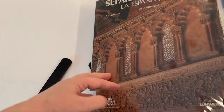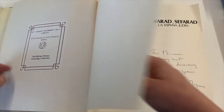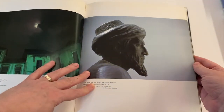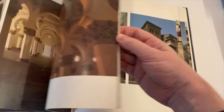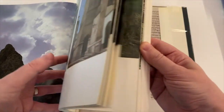The first book is Sefarad. If you're interested in the history of Jews who migrated from historical Israel to the Iberian Peninsula as early as the Middle Ages, you can check out this book. Here is Rambam, very famous Sephardic rabbi. So this is a way to supplement your genealogy or historical research by finding things you cannot find in a database or online. Some of these beautiful photos with some history and notes from the Sephardic diaspora.